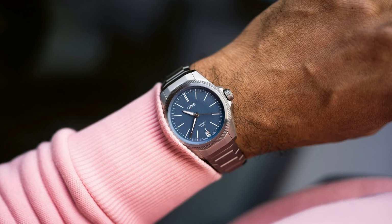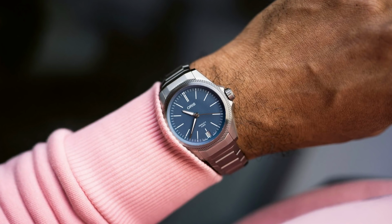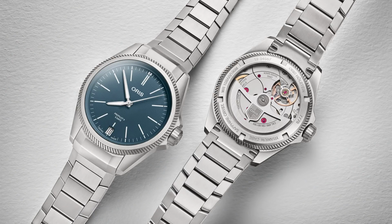I'm not totally sold on the ultra-modern aesthetic of the watch either, but it's one of my favorites from Watches and Wonders because I like what Oris is up to. The watch lists for $4,300.